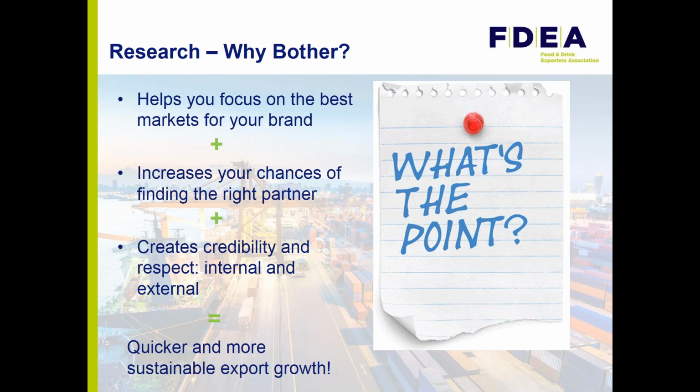Research is also helpful to help you build credibility with your colleagues if you're in a larger organisation, as you can justify why you need budget to visit a particular market and pursue opportunities with a certain distributor. And if you're a smaller company looking for investment, having a plan with your growth ambitions substantiated by hard facts is a very powerful tool in your pitch kit.